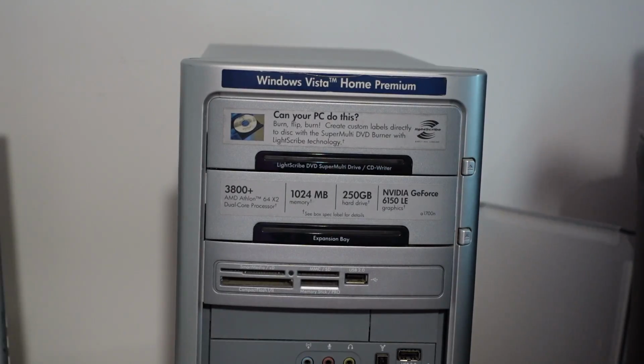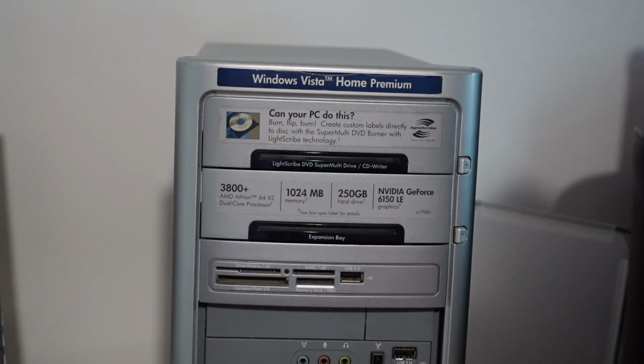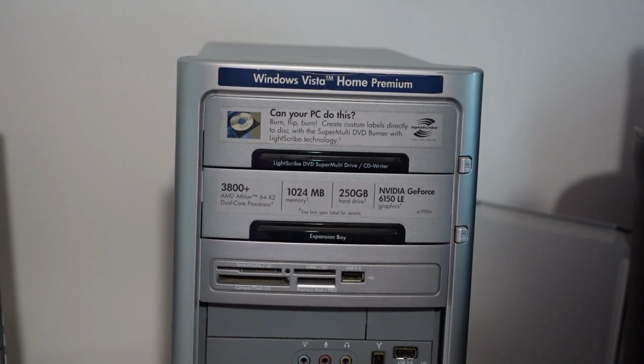I am a sucker for a computer tower with stickers on it. There's just nothing better than marketing right on the tower. And I already know that editing me is gonna hate me because I'm for sure going to be screaming in most of this footage because I'm just really excited.